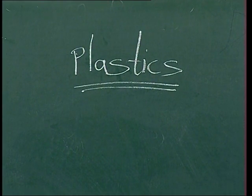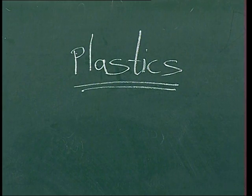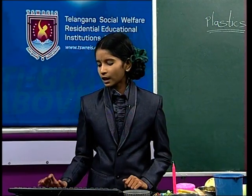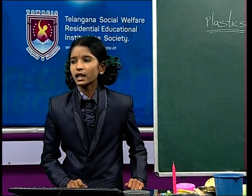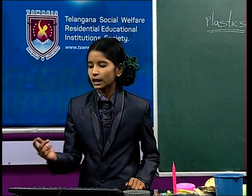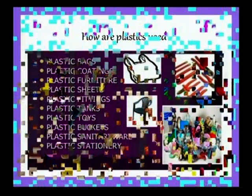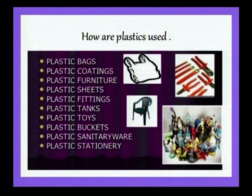Friends, in our day-to-day life, we use plastics a lot. See here friends, plastic used in our daily life. The shelves in our house are all filled with plastics, and the toys and many other items are made with plastics. We are using plastics a lot in our day-to-day life. How are we using plastics, friends?